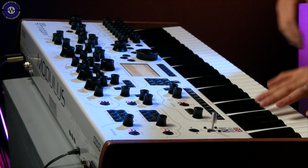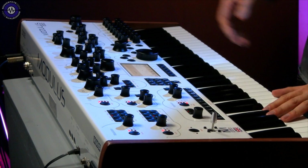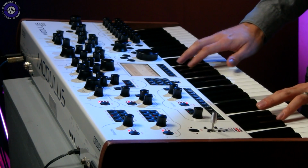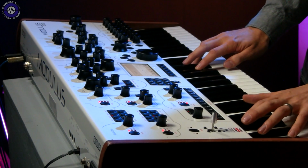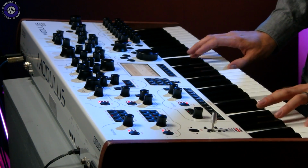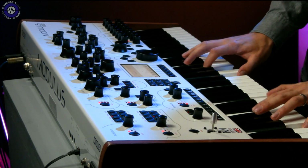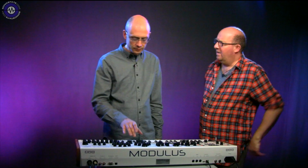And this is a nice one, Emergent. This is using the oscillator sync and a negative envelope slope. Interesting use of sync there. You just hear it kind of tailing away. Yeah.